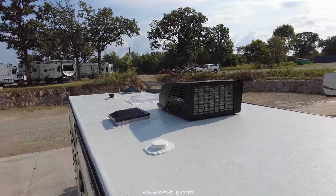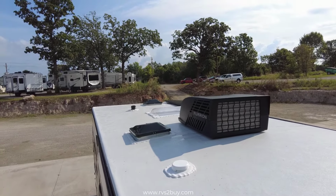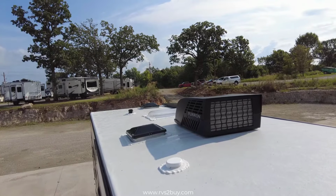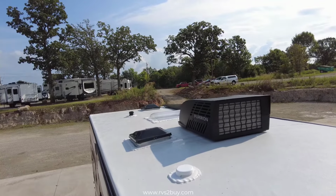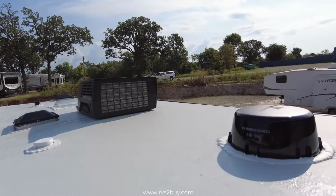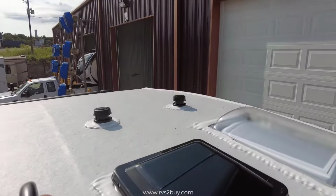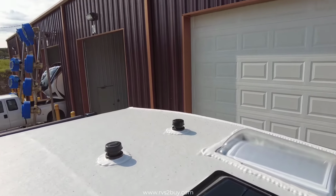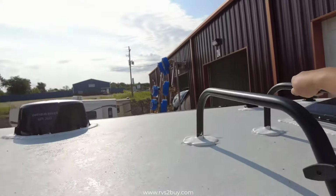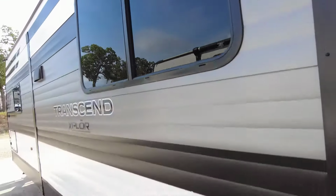All right. A little dust, a couple bugs. Ventilation system up here. You also have a 165 watt solar panel on the roof with your 13.5 AC. You've got your skylight and Winegard Air 360 omnidirectional antenna and your additional ventilation systems. And there's that really awesome 65-foot RV wash in action right now, with a nice Grand Design reflection passing through.